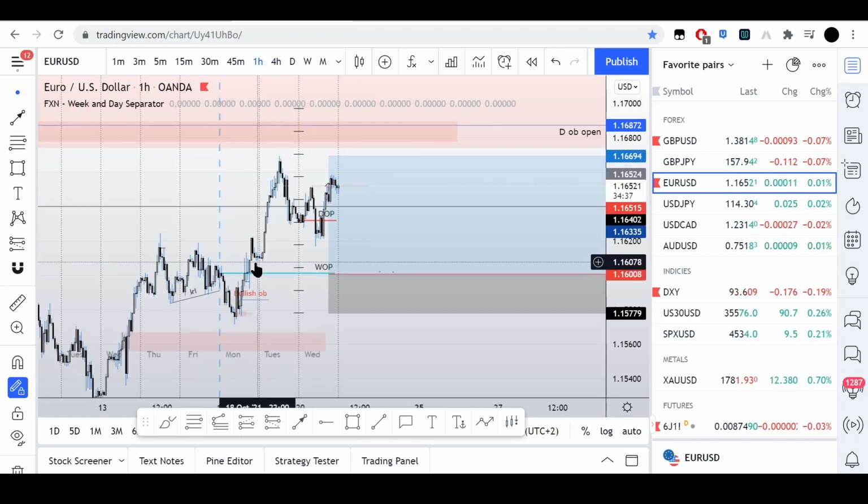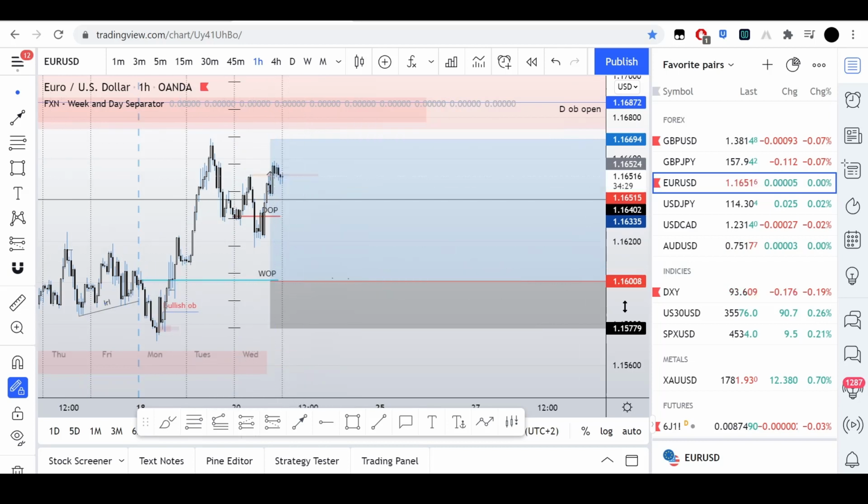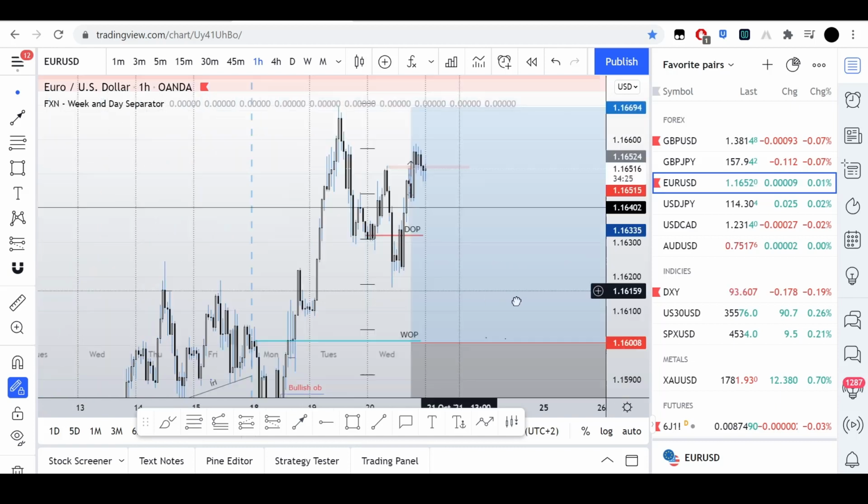You can see the daily low is right here. Now today it reacted off of that PD array right here. I wanted to see it come a little bit lower, and you can see how we took out Asian's high, right? So let me show you guys why.